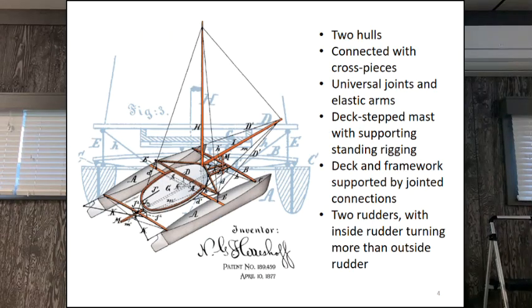We're there. So he actually, in 1877, applied for and received a patent on his design. And you're actually looking at, although this is colorized, the actual drawing, one of the drawings that was included in the U.S. patent. And in the patent, there was a long list of descriptions of what went into his catamaran, but there were several key points.